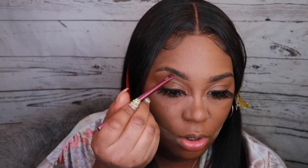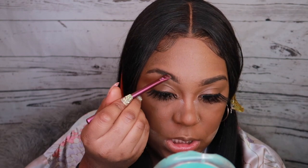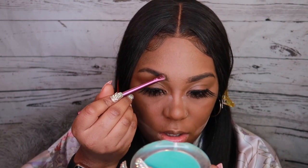I'm taking this Real Techniques smudge liner to go back in them brows real quick. Cause yeah, they need to be more defined. Definitely needed that. I need my eyebrows arched so bad. Who else is really stressed about their brows? Like, I can do them with Nair and stuff, but it's not the same.